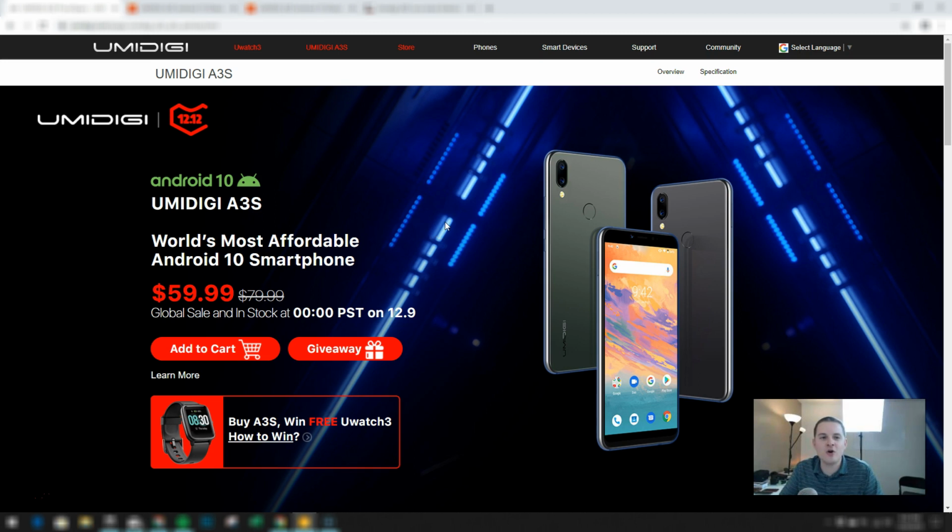Then on the left side of the phone, you are getting a dual SIM card slot with an SD card slot as well, and you're getting a 3.5mm headphone jack with the devices. And you're also getting a micro USB port. So no USB-C, unfortunately. You are getting micro USB, but at this price point, that's pretty much to be expected.